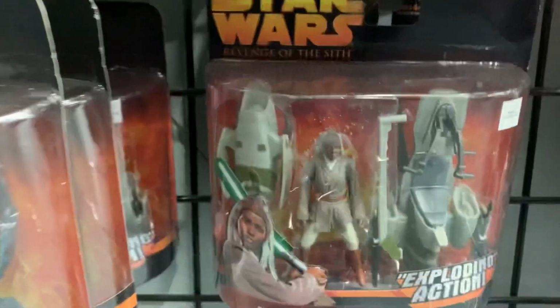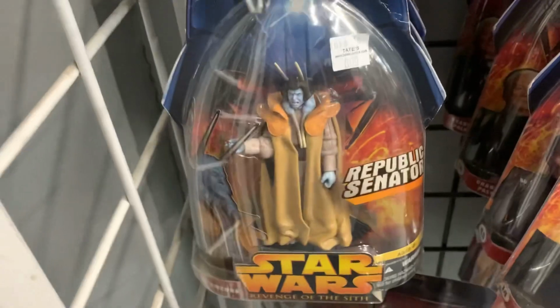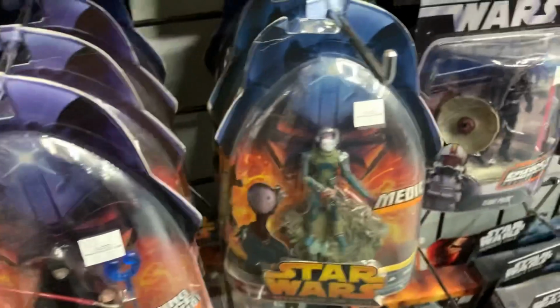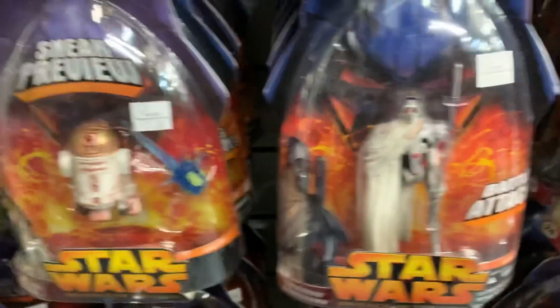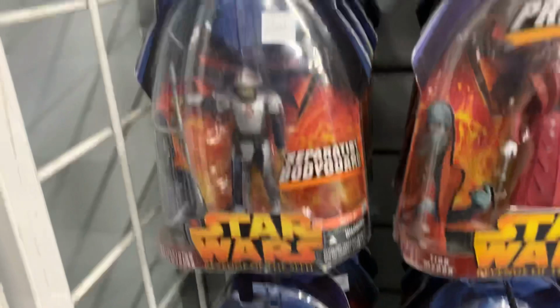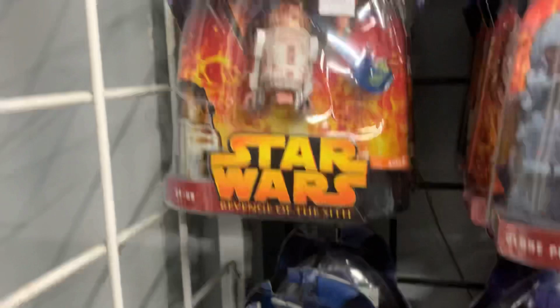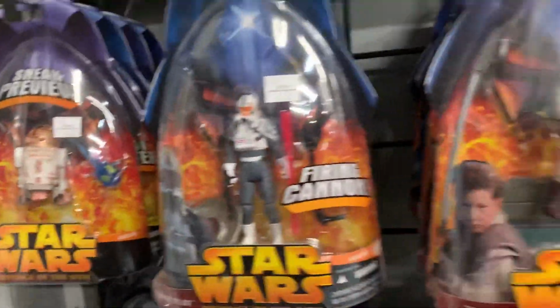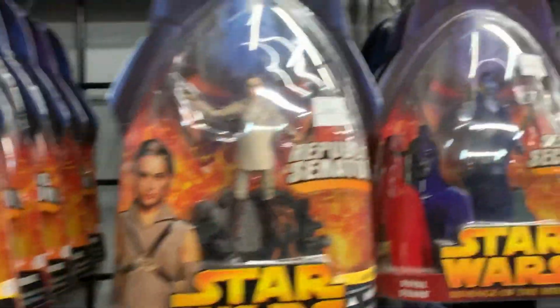Then we have Episode 2 and 3, I think. There's some stuff from 2 and 3 mixed in here. I like those pilots, the guards. Droid's cool. I like these guards, the Separatist guards, bodyguards or whatever. They're pretty cool. Yeah, these astromech droids. You got clone pilots. Really nice looking C-3PO there.